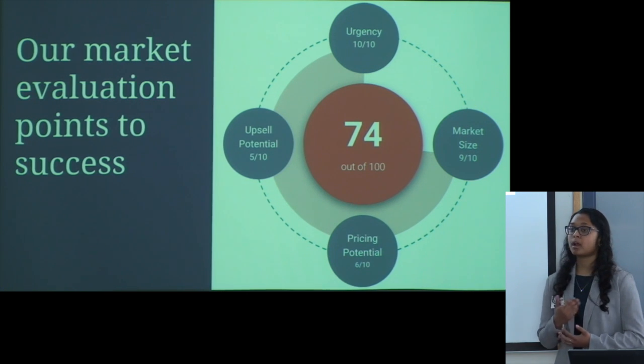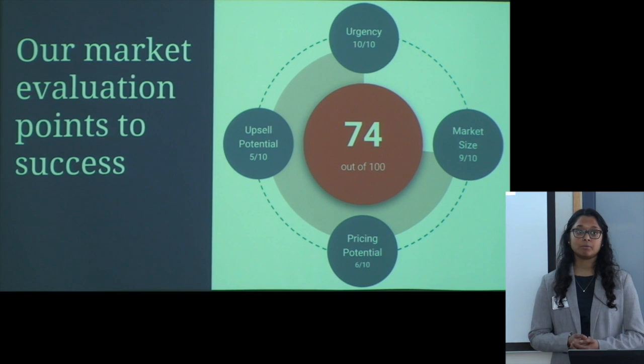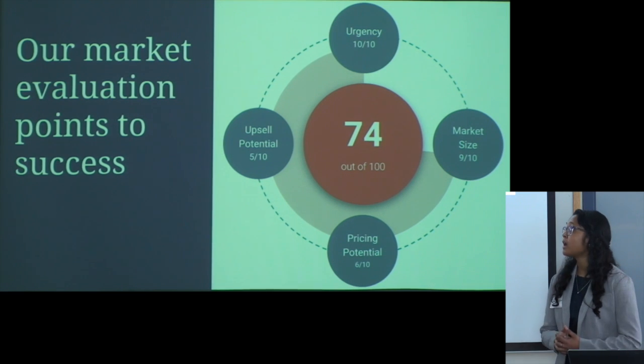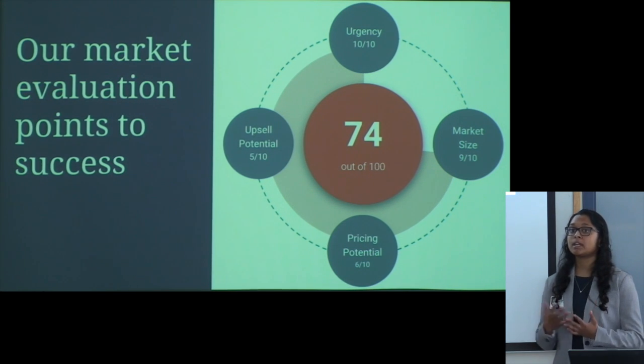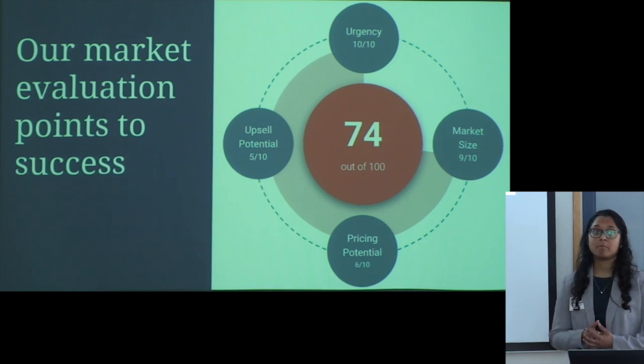And then the second was the market size. There are a lot of supermarkets in the U.S. As we had mentioned before, there are about 38,000 in the U.S., so there's a large market of customers that we can reach out to. Some of the things that weren't so great for us were pricing potential and upsell potential. Because we are creating the green grocer for supermarkets, they're not making a ton of money, so we can't really price this super high. So we just have to keep that in mind.